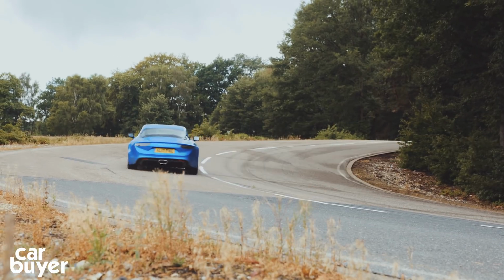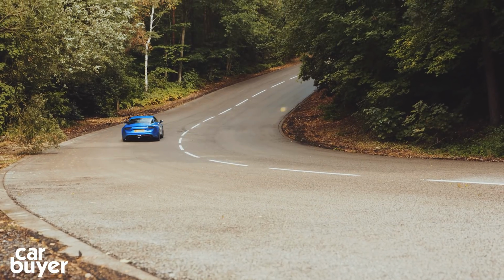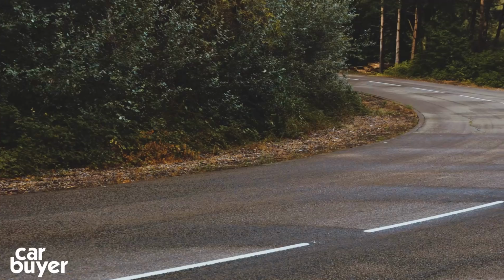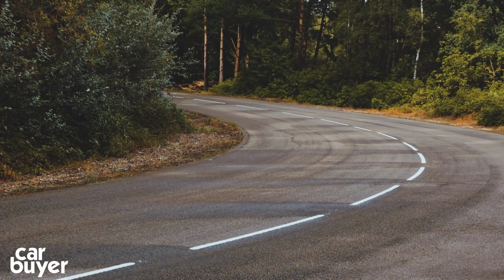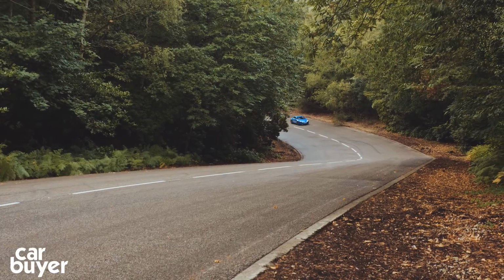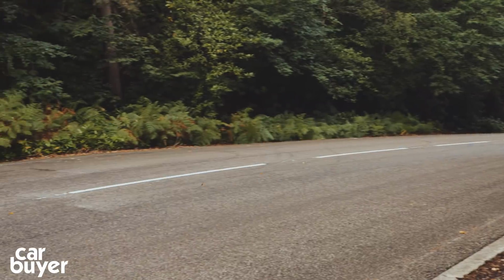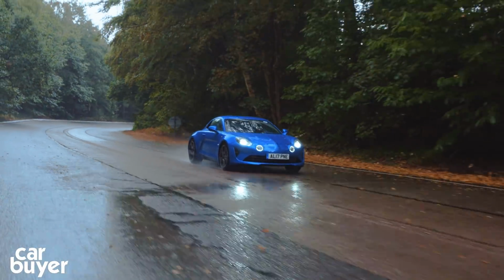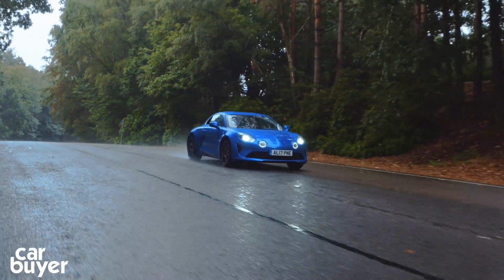But the pretty ridiculous amount of boot space is the only thing that's bad with the Alpine. It's a gorgeous reinterpretation of the original A110, and yet it doesn't look like a pastiche. Add in a fantastic chassis, lovely ride, a strong engine, and the mystique of a classic French name across the nose, and you're left in no doubt that the A110 is a match for a Porsche Cayman. It really is that good.